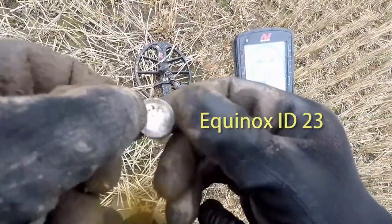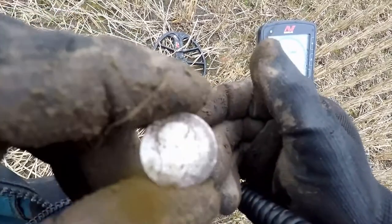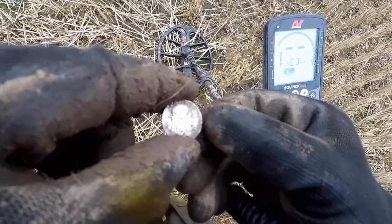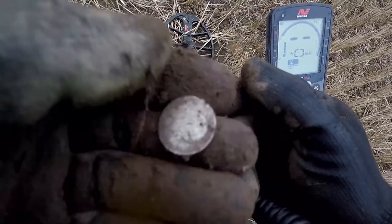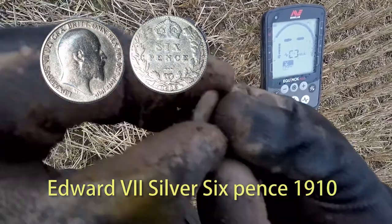Well, I like that. Edward the Seventh sixpence. Not in good nick though. There you go. Bit of silver. That'll do.